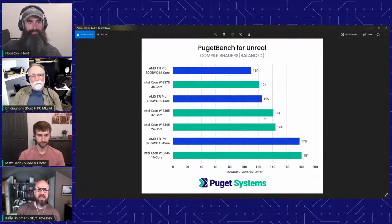So at this level, we're getting to a bit of diminishing returns on how much faster. Because you see that the 64 core, this is in seconds, finished that process 15 seconds faster than the 32 core. Is that really going to help? Does that make a difference for your money?